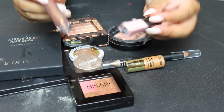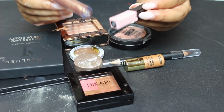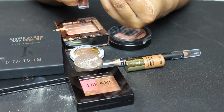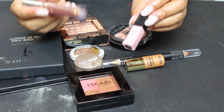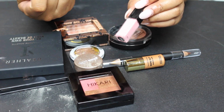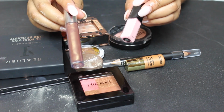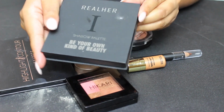Speaking of lippies, here are 2 lippies that I've never used. They're brand new. This one is the Butter London lip gloss in First Kiss, and then this is a Cargo Cosmetics lip gloss in, what is this, in Umbria. I got this in a BoxyCharm as well.